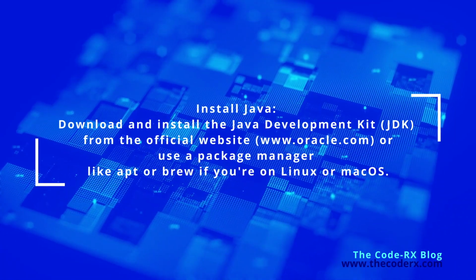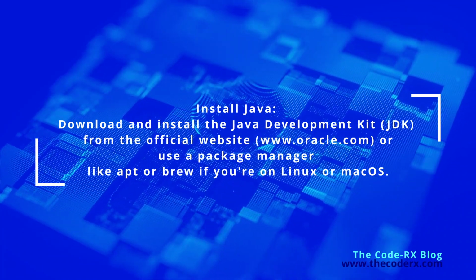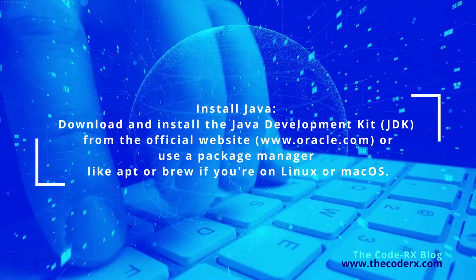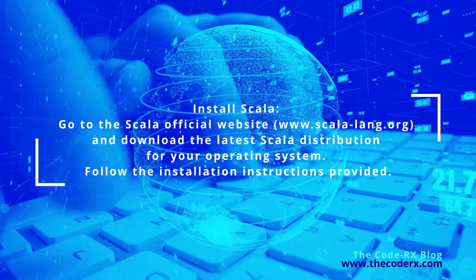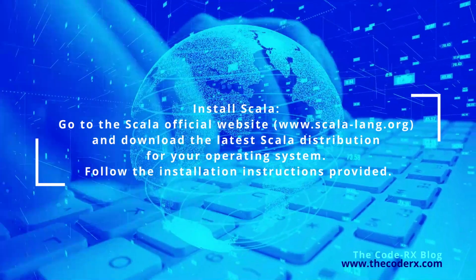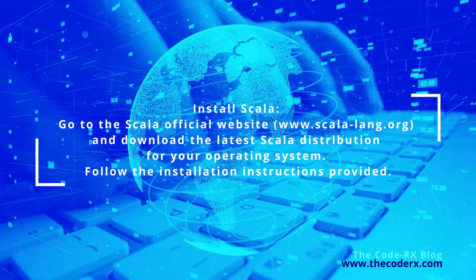So step one, to install Java, you want to go and you want to download and install the Java Development Kit, or JDK, from the official website, which is the Oracle website. Or you can also use a package manager if you're on Linux or if you're on a Mac operating system. Now, once you've installed Java, you want to install Scala. So you want to go to the official Scala website and make sure that you are downloading the latest Scala distribution for your operating system.